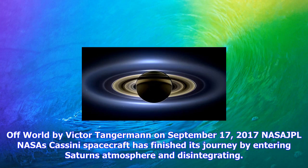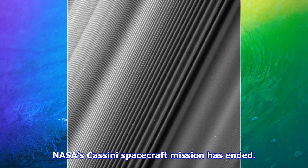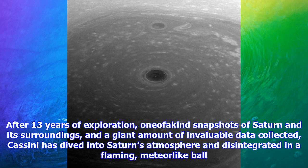NASA's Cassini spacecraft has finished its journey by entering Saturn's atmosphere and disintegrating. Here are some of the most amazing images it took on its mission. NASA's Cassini spacecraft mission has ended. After 13 years of exploration, one-of-a-kind snapshots of Saturn and its surroundings, and a giant amount of invaluable data collected, Cassini has dived into Saturn's atmosphere and disintegrated in a flaming, meteor-like ball.